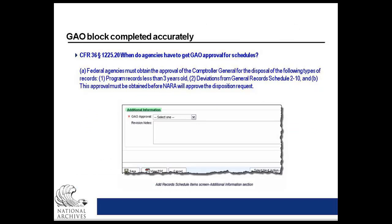There is a block on the old paper SF-115s. They were at the top of the cover page, and in ERA now it's a drop list at the item level. But when you have program records for your agency that you'd like to retain less than 3 years, or you're looking for an exception to the GRS requirements for GRS 2 through 10, then you also need to go to the Government Accountability Office and get approval for the schedule.